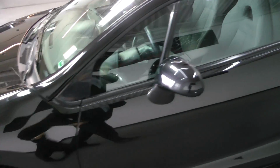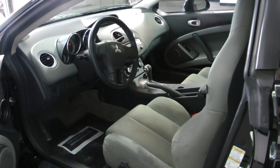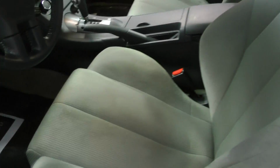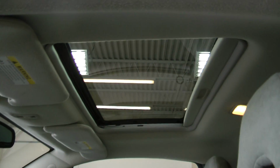And I'll give you the interior shot. Again, very nice shape. Okay. And you asked me about the sunroof. There she is.